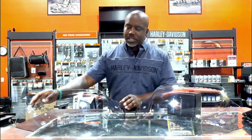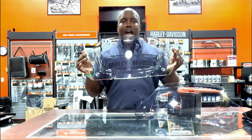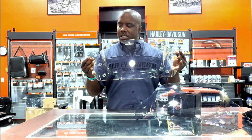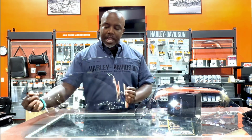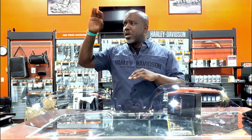Now, the 8-inch screen is this one right here. I'll show you guys how to measure this later on. This is Harley-Davidson's new smoked windshield, and it is designed for someone who is 5'4" to 5'9". In 2024, Harley went with the height on the bike to give you the optimal drag flow, or airflow, when your helmet is on and you're riding the motorcycle.